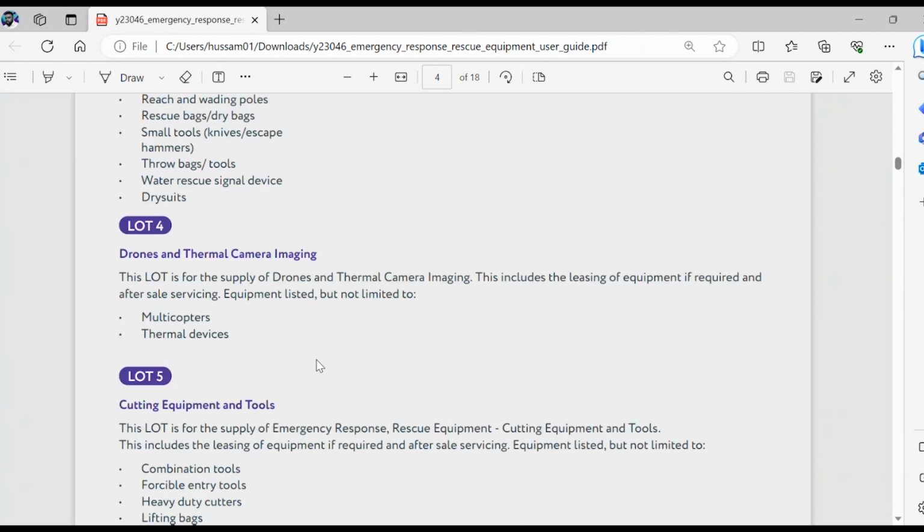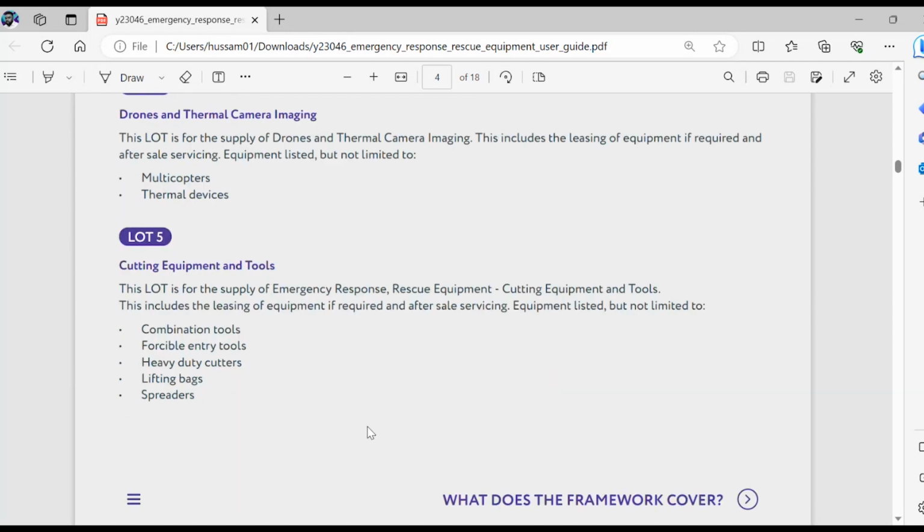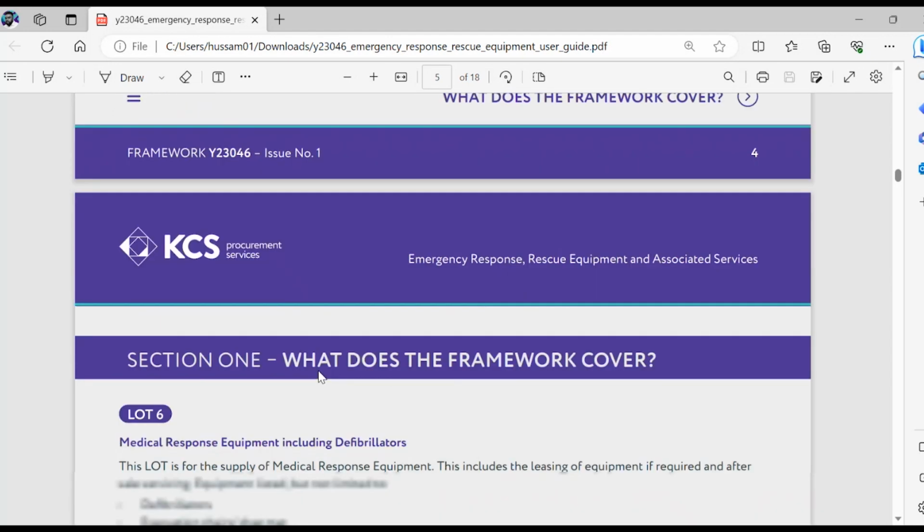Lot 4, drones and thermal camera imaging. I believe this is going to be one of the more popular ones. So thermal devices, if it's an emergency scenario, multicopters, drones, whatever they're referred to as, are available now through this particular lot. So if you have that necessity, get in touch. We can support you with that. Cutting equipment and tools. So we're talking heavy duty cutters, forcible entry tools. So all of these are unique to the different emergency services. If it's something that your organization needs support with, get in touch.